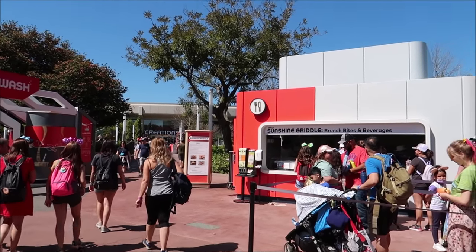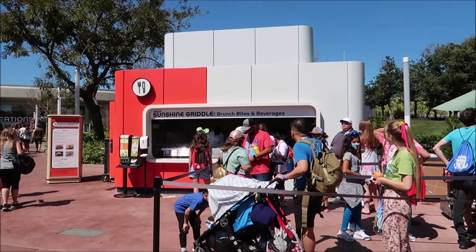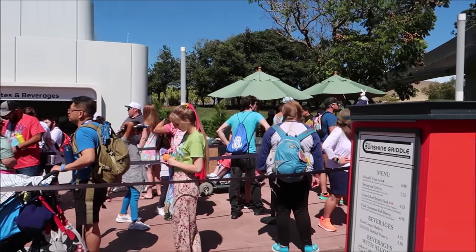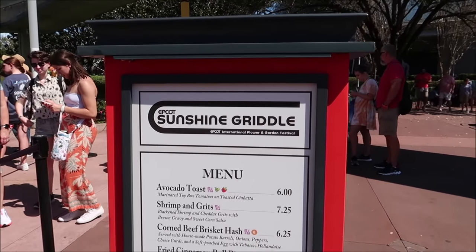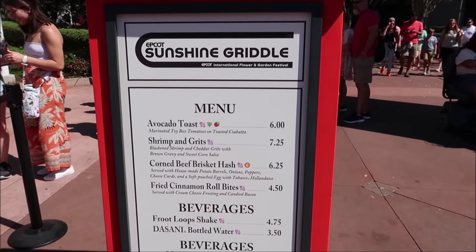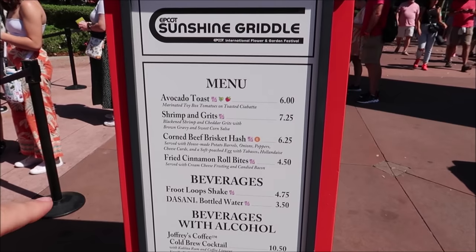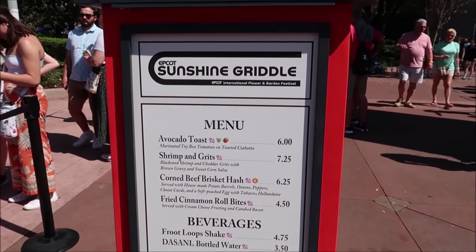Our first stop of the day is gonna be here at Sunshine Griddle, brunch, bites, and beverages. And look at the long, long line. It seems like they have a pretty interesting menu here. They have the avocado toast, the shrimp and grits, the corned beef brisket hash, fried cinnamon roll bites, Fruit Loop shake. I remember the Fruit Loop shake from last year. And maybe we'll do some cinnamon roll bites, a little brunch, you know?